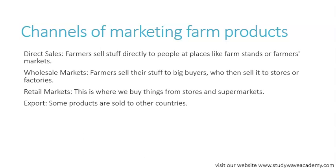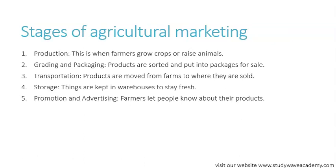Good. So next, we're going to be looking at stages of agricultural marketing. First, production. This is when farmers grow crops or raise animals. The initial stage where farmers cultivate and harvest their crops or raise livestock. This is the first stage. Grading and packaging. Products are sorted and put into packages for sale. Products are sorted, graded, and packaged to meet market standards and consumers' preferences. Then it is ready for sale.